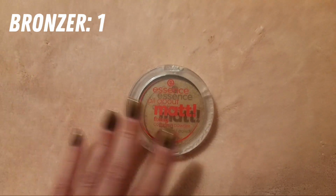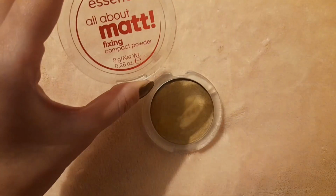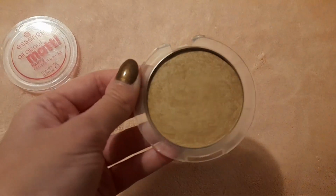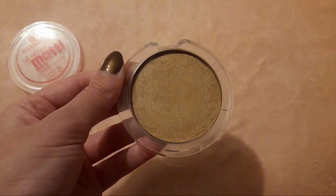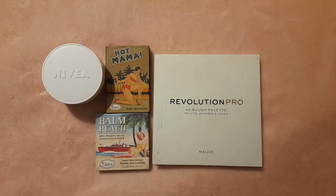Moving on, this is my only bronzer. This is a Franken bronzer that's in my Essence packaging, which is also in my project pan, so I'm trying to use it up.